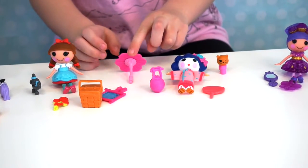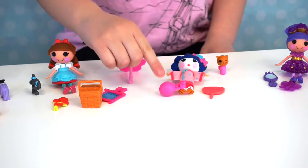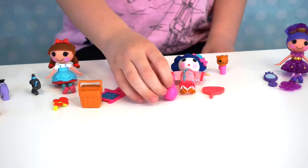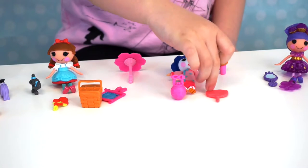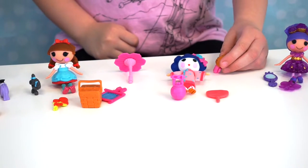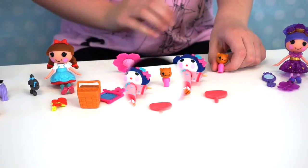And what does Yuki come with? Umbrella. A little basket filled with tea. And a fan. And who's her little pet? A little kitty cat. And it said Yuki was sewn from a kimono.